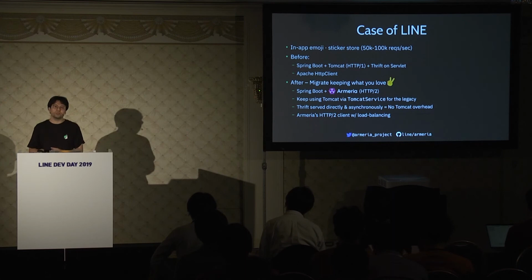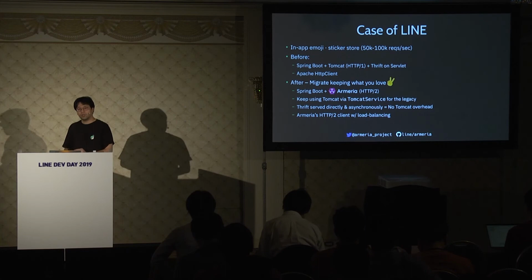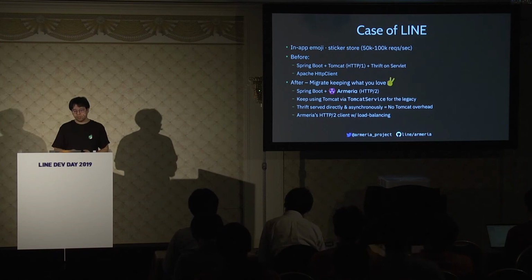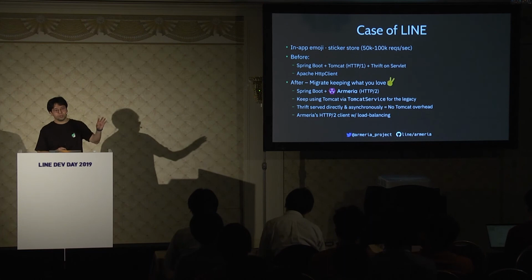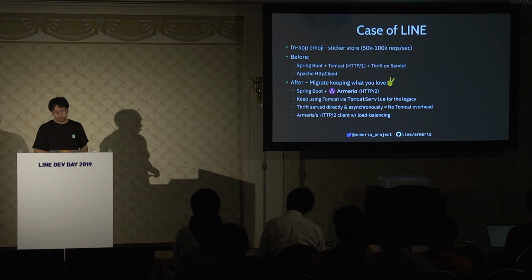They liked Spring Boot, so they wanted to keep using it. So they kept using it and just switched the main networking engine from Tomcat to Armeria, which gave them a free upgrade from HTTP/1 to HTTP/2 as a bonus. Now, the legacy Tomcat is run as an Armeria service, and new asynchronous Thrift services are served directly by Armeria, so there's no Tomcat or servlet overhead between the new Thrift service and Armeria at all. So the switch is pretty efficient and effortless. They also switched to Armeria's HTTP/2 client to take advantage of HTTP/2 and client-side load balancing. I'm going to cover that a little bit later.